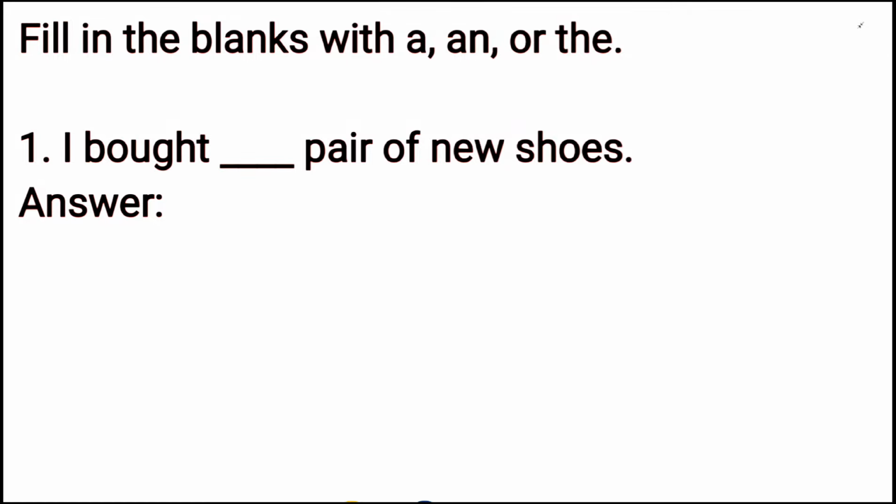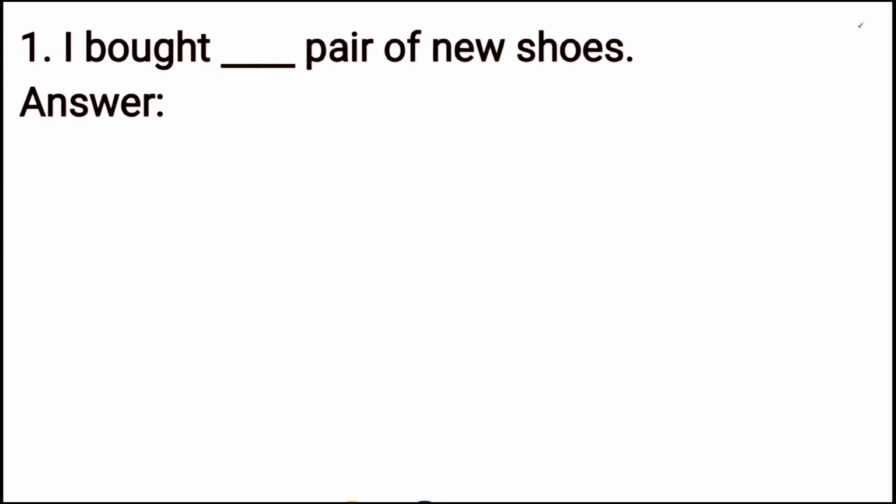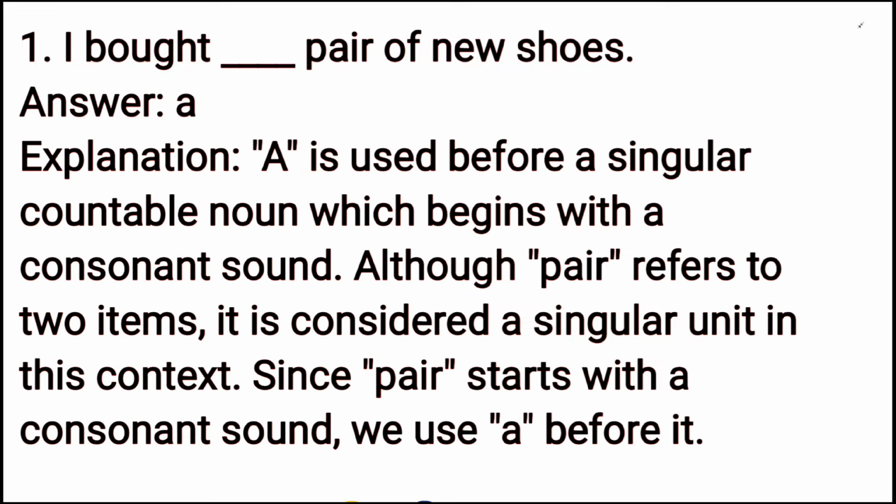Fill in the blanks with a, an, or the. See the first question. I bought dash pair of new shoes. Answer: A. See the explanation.